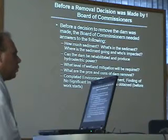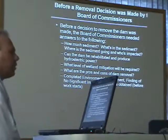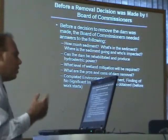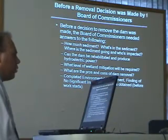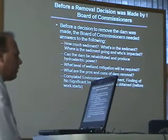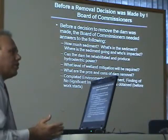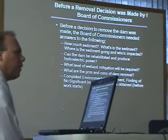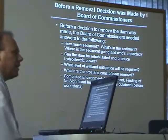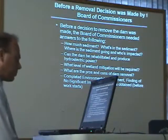One of the concerns was the wetlands behind the dam and what would be required by the regulatory agencies to mitigate an impact of those wetlands. There's a large area behind the dam that many people consider to be jurisdictional wetlands. The studies have shown that it's a fairly small percentage of that area. But if we were going to be required to mitigate all that, again, that would have been a very big challenge for the county to go find a site large enough to mitigate that. So that would have had a consequence to maybe not move forward.